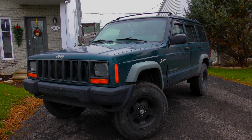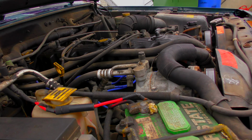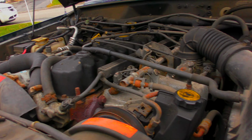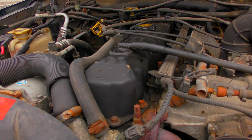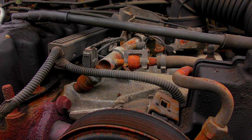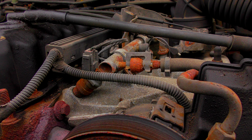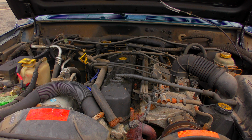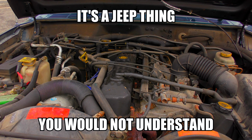For the engine, we have the glorious AMC straight 6 4-liter PowerTech. Yeah, Chrysler put that name on everything, even engines they didn't even touch. Well, they did in fact play around with the injection system to make it more efficient with the Chrysler MPI. And as faithfully as possible, they did get to achieve even worse mileage. Chrysler. I don't even need to think about jokes. You make them up yourself. It's a Jeep thing. You will not understand.